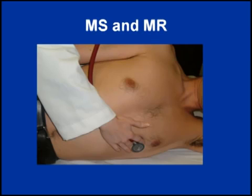The murmur of mitral stenosis is low-pitched and requires the bell of the stethoscope to be held lightly on the chest wall. Newer electronic stethoscopes make this murmur easier to hear.